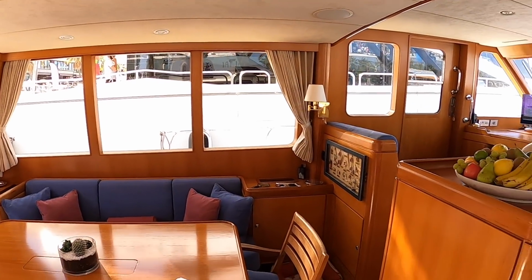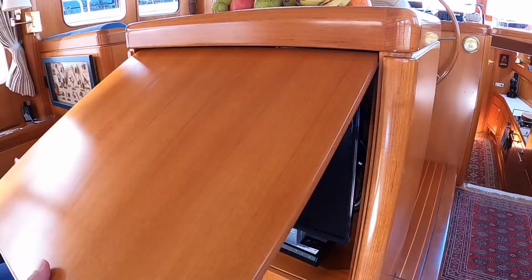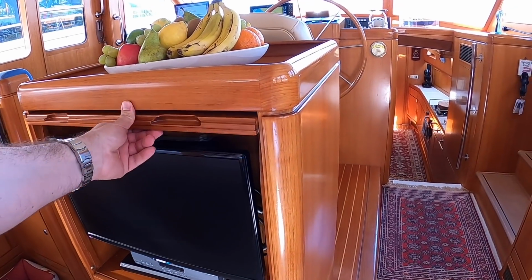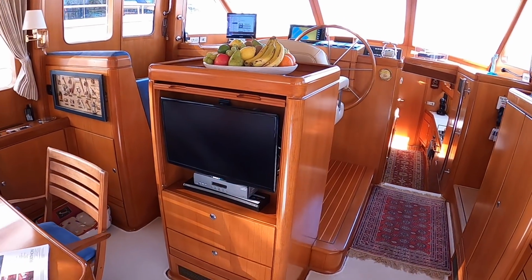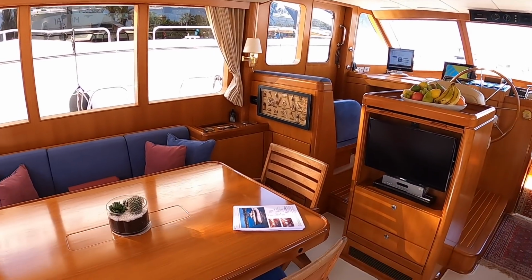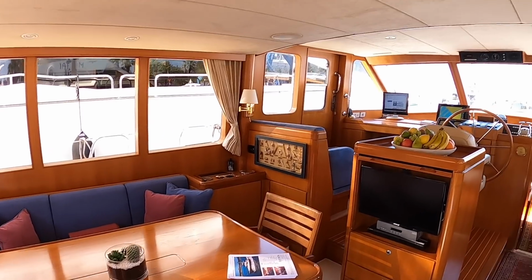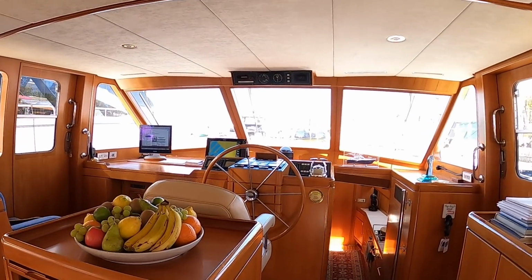And on that side, this is interesting, there's a TV, but it's hidden, so it's inside here. Lift that up, we can slide that out of the way. And that's where your TV lives and your AV equipment. And there's drawers here, there's drawers here. There's loads of storage all over the boat actually. Doors on either side, so that's great for access, also great for ventilation.